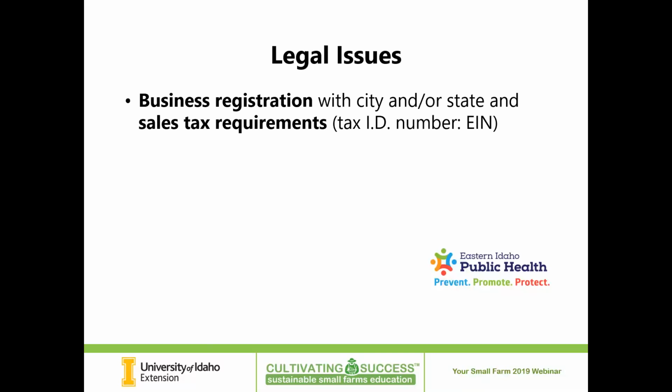Depending on where you live, you may need to get a business license from your city or your county. So to find out, contact your local county or city clerk or recorder's office. And you'll need to have some sort of tax ID. So for sole proprietorships, you can use your social security number. Otherwise, you can get a business license and use an EIN number.